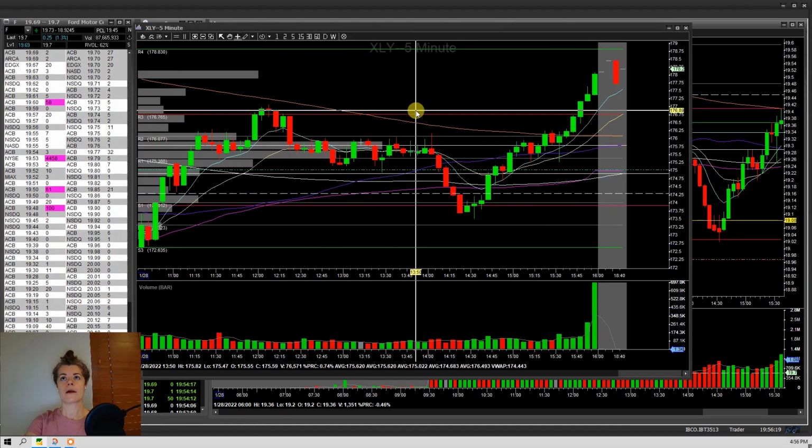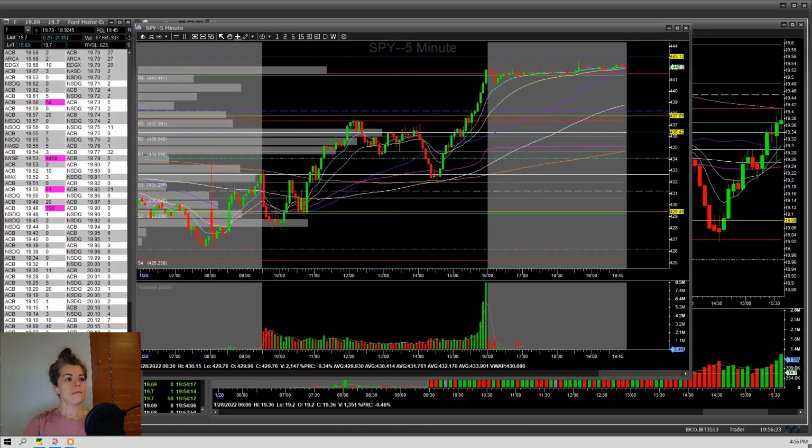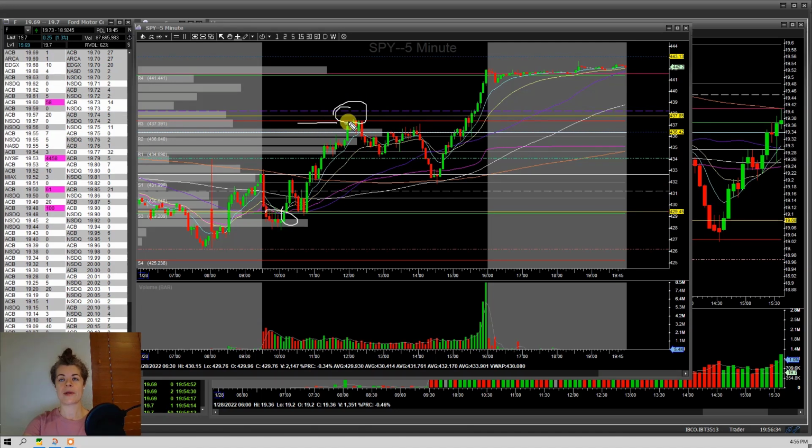When we got up there, so when we got up to that point on Ford, SPY was getting right back to the top of its range right here. So we've got the bottom of it and then the top of it. And it also has R3 up here. So it was kind of struggling to get up past here. And I just saw both of them starting to roll over. And so I was like, nah, and I just hit all out of Ford.